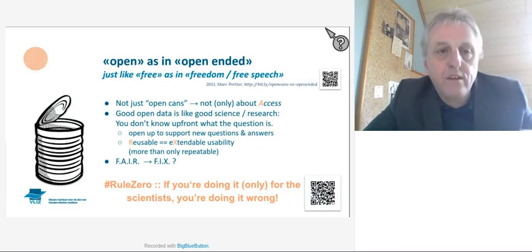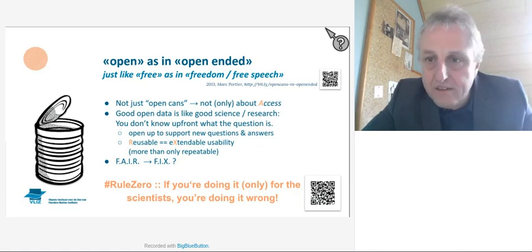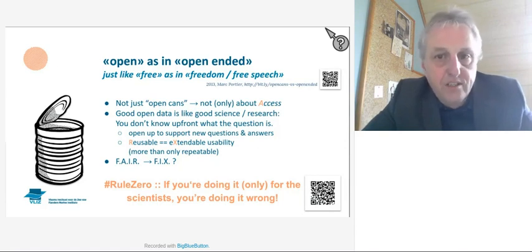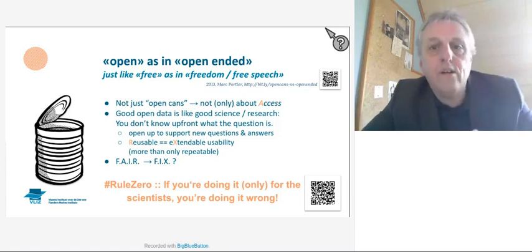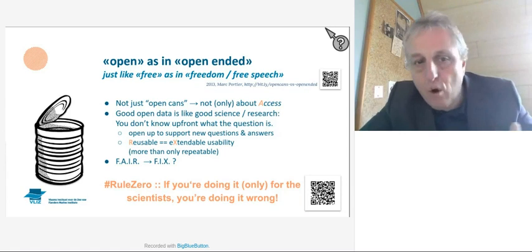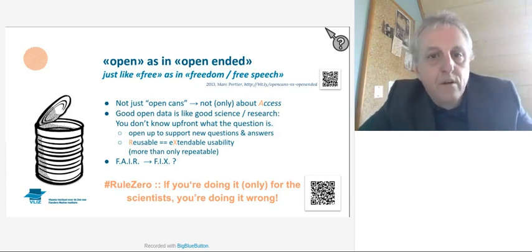You might remember that Richard Stallman from the Free Software Foundation at some point in time clarified that free in free software should be read as freedom or free speech and not as free beer. In the same way, I think the open in open science really refers to open-ended and not to open cans. Open is about taking up the extra work.